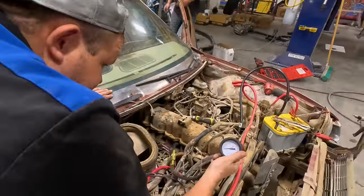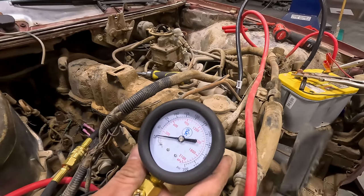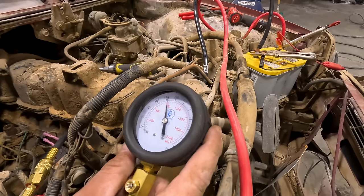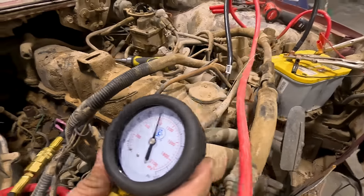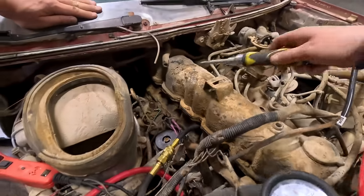We're going to check our first cylinder. Cranky, cranky. Heck yeah. Almost 130. Go again. Whoa, something just arced. Because that arc might be our problem. It was like right here.